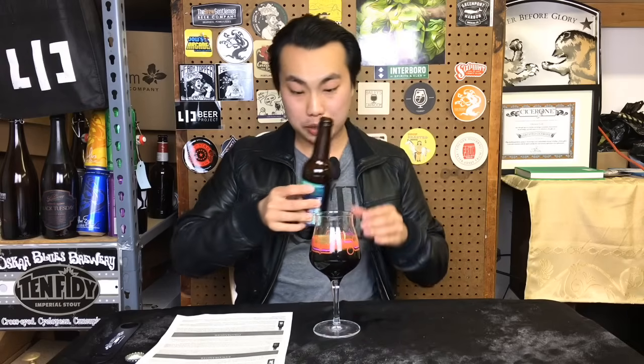Quite dark, pretty much black pouring out of the bottle. Very dark head. I want to say this head is even darker than the last one. Maybe the same color, but a really dark head is pretty much as dark as you can get on a beer head. Oily black.